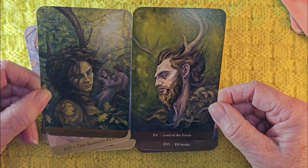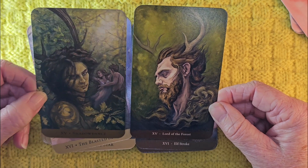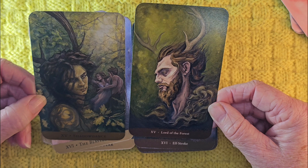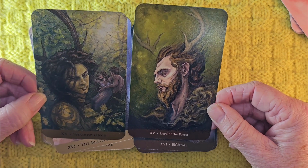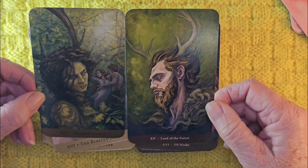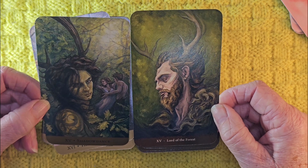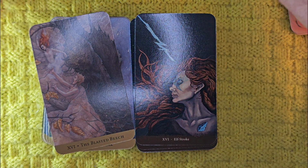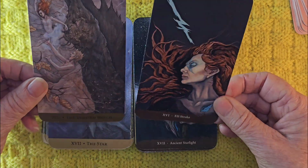So this is the Devil card. Again, an older rendition, facial rendition. I like this one. I like the way the figure's actually, again, confronting you. Blasted Beach is now the Elf stroke.